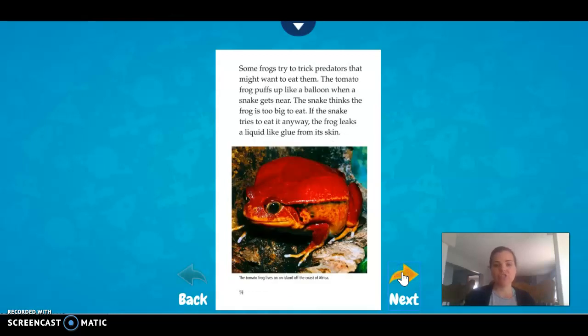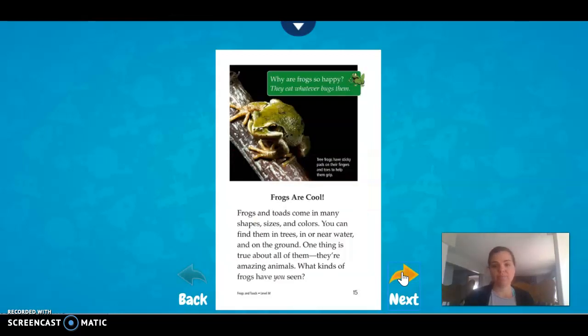Some frogs try to trick predators that might want to eat them. The tomato frog puffs up like a balloon when the snake gets near. The snake thinks the frog is too big to eat. If the snake tries to eat it anyway, the frog leaks a liquid like glue from its skin. The tomato frog lives on an island off the coast of Africa. Yeah, so those frogs don't live in North America where we live.